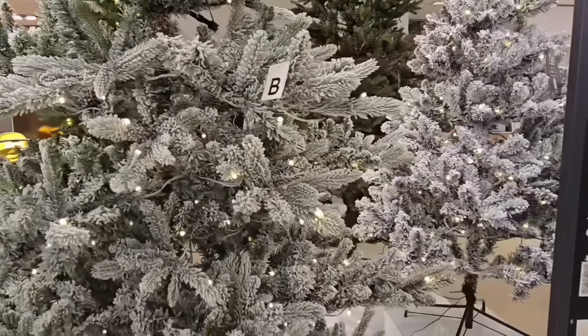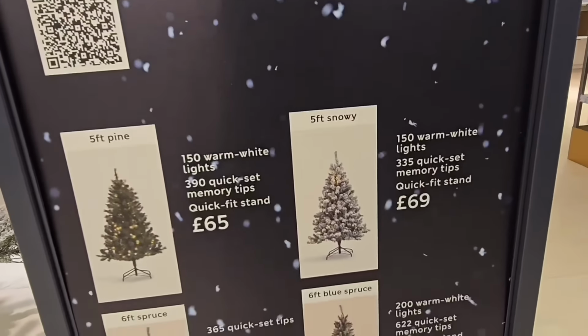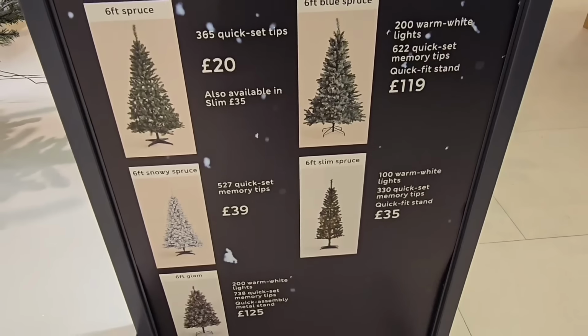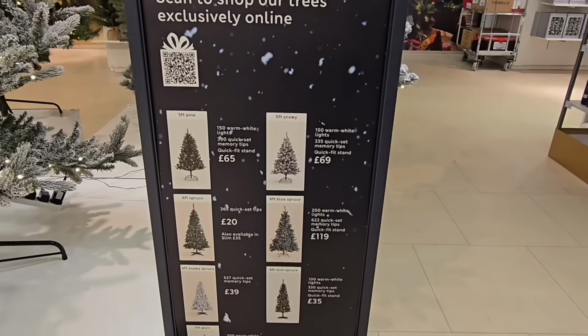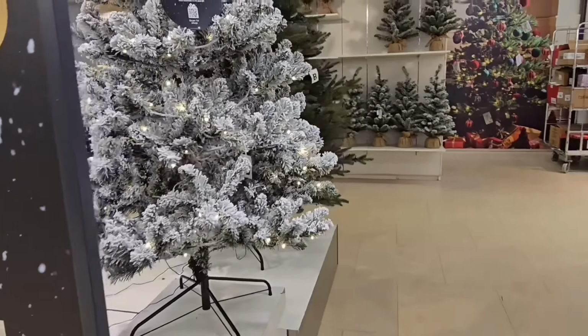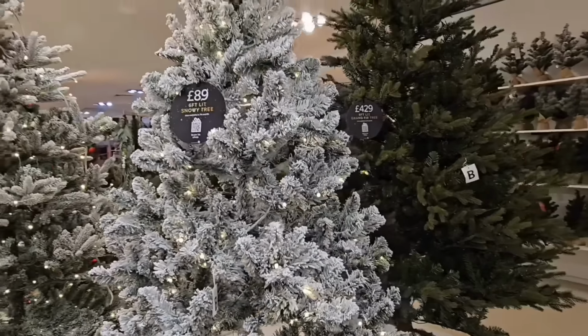Here you go, it's very helpful. There you go, so you can have a look at all of the different trees that Marks and Spencer's have this year. So that's like the key, and then if I walk you around, you can sort of tally it up. £89 for that one there.